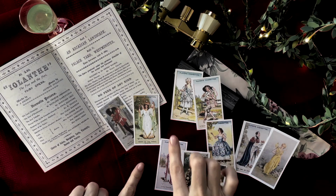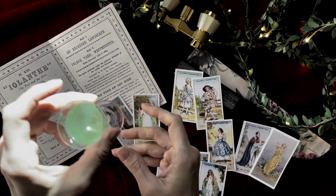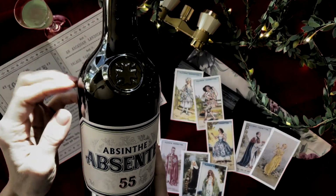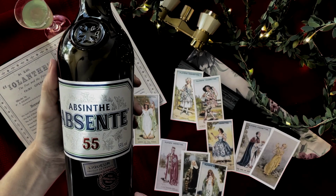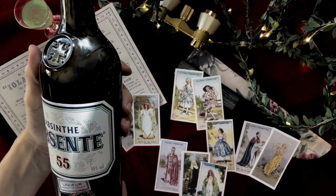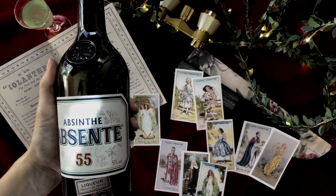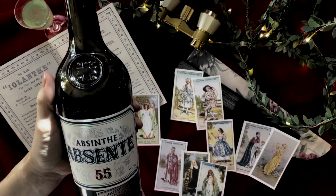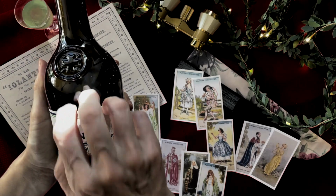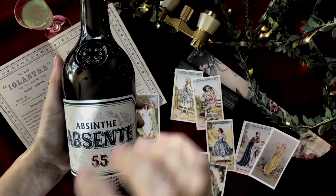To complete our evening at the opera, it seems appropriate to introduce a spirit here. One often termed the green fairy, absinthe. It is a liqueur or spirit, very strong, but it has its roots in medicinal herbal distillation from the Middle Ages, like several other herb-based spirits, including Kümmel, which we've had here in the study before.